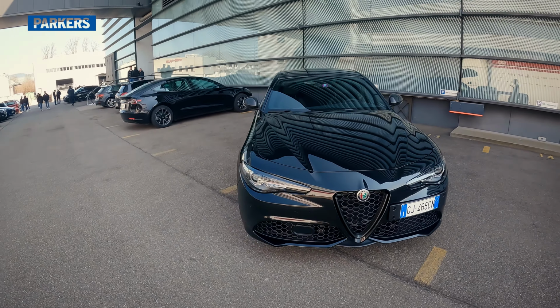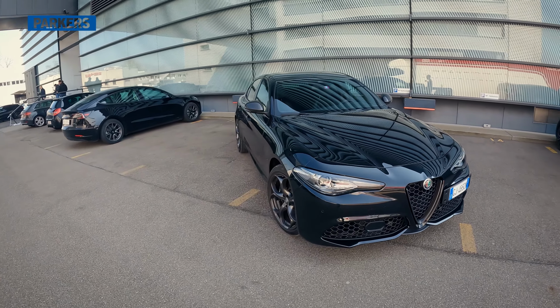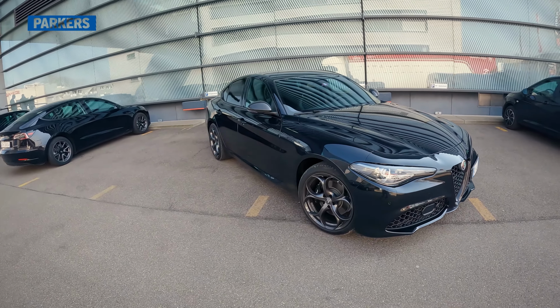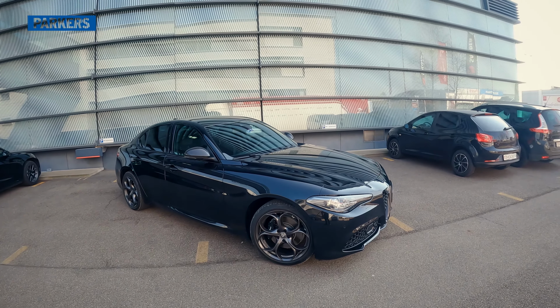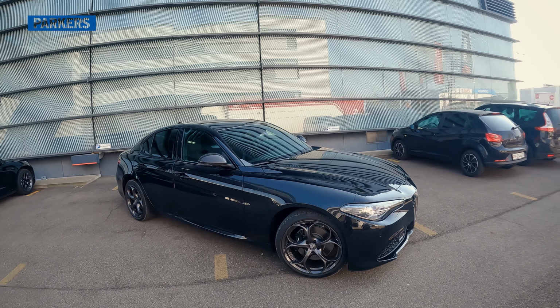We'll take it for a drive now. It'll probably be quite quick because, as I said, it's very similar, but at least you can get an idea of what it's like and whether this might be the Giulia spec that you want to get when it arrives in the UK.